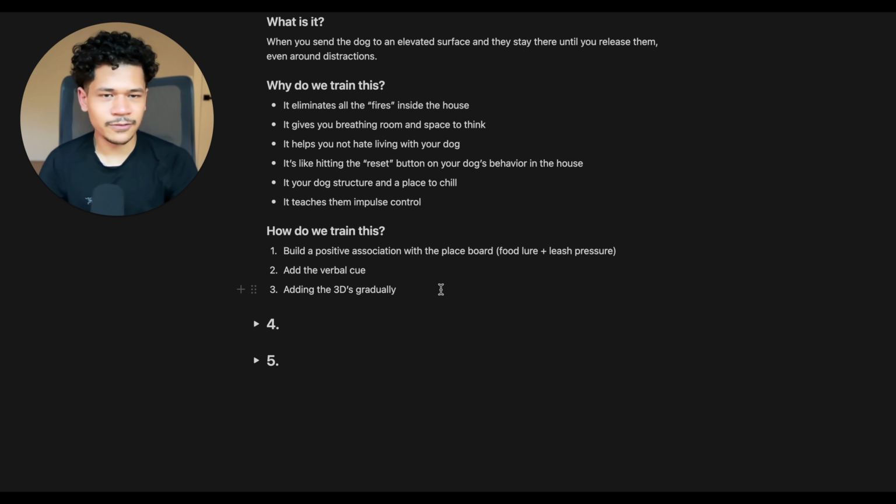Like, if you're trying to add distance, for instance, just take 1 step and then come back and reward the dog. Then take 2 steps, come back, reward the dog. Then take 4, then 6. Do it slow. And then work your way up.